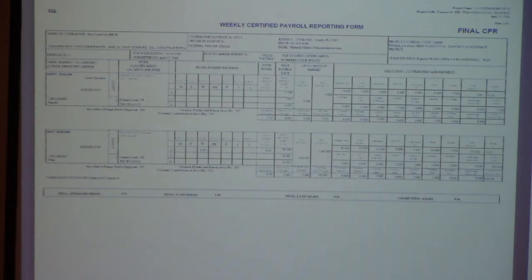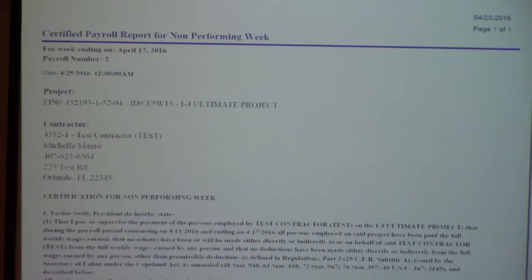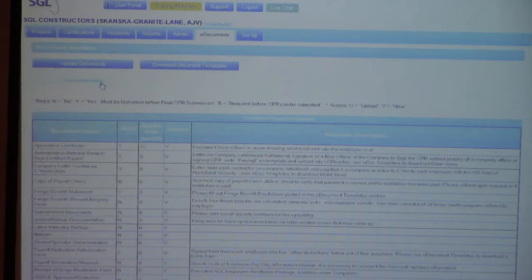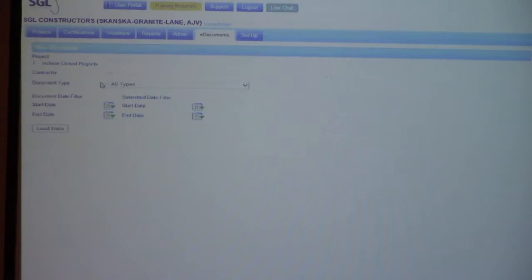Do you want to show you the documents? The documents right here, that is what we're going to process first in my office, only because there's no notification when the prime contractor uploads something or if a subcontractor uploads something. So you have to go look and see if there's something there.